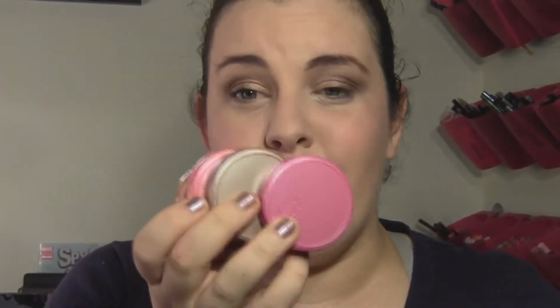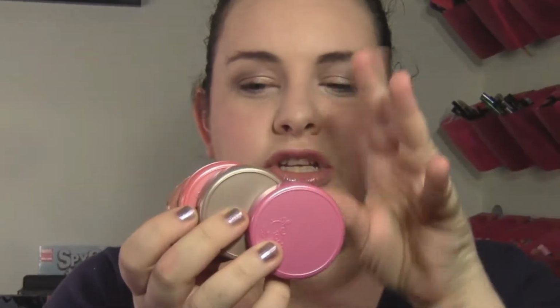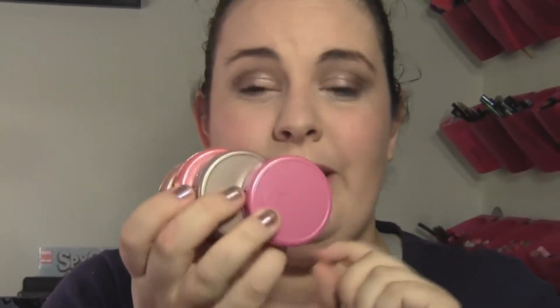Now, I'm a little disappointed they called this the Blush Enthusiast Kit. I would have preferred they called it the Cheek Enthusiast Kit, just because only 2 and possibly the third one can be used as blush. One of these is definitely not a blush, it is completely a highlighter, and one of these is a little bit more on the bronzer side, but I think some people could pull it off as a blush.